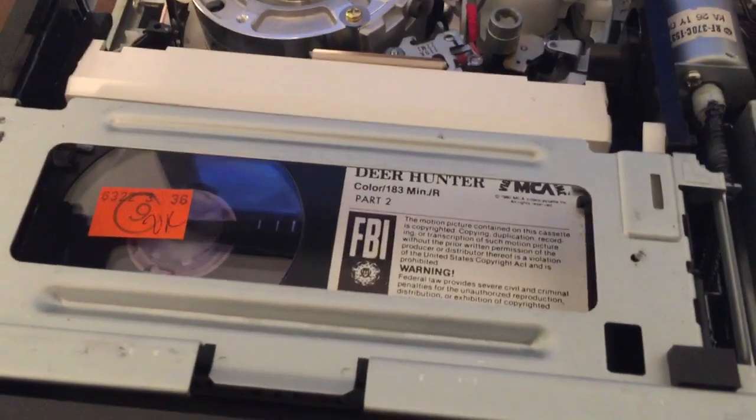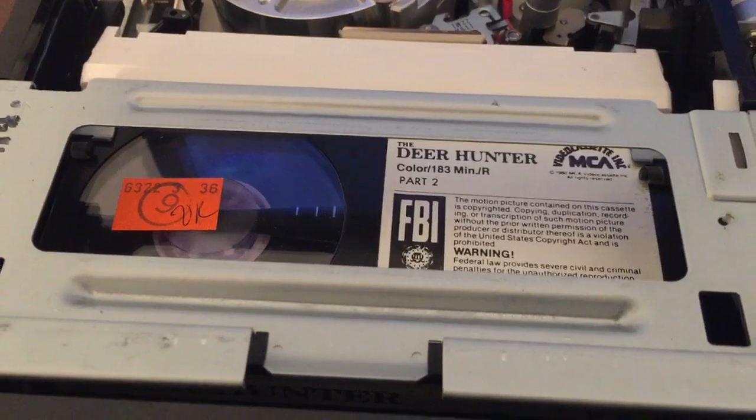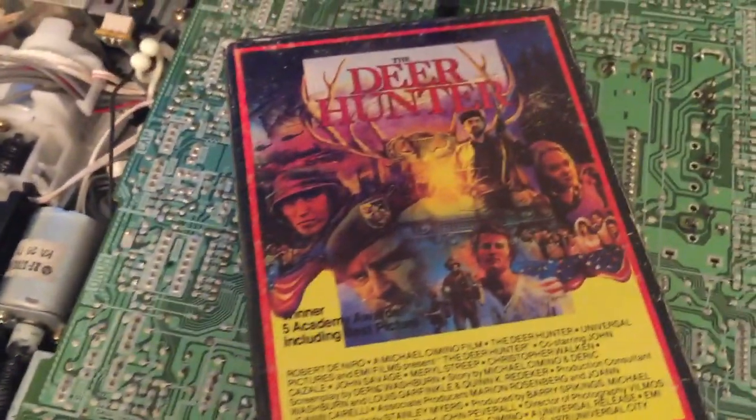And of course, it wouldn't be Beta without showing you a pre-recorded movie. So I have here the Deer Hunter tape. And again, this is not Super Beta. This is regular Beta. And you'll notice the color is not quite as pretty and saturated as the Super Beta tape, and it just doesn't look quite as clear as the Super Beta format. So I'm not sure if they released movies in Super Beta. If they are out there, I have not seen one, but in any case, this is what a pre-recorded tape looked like back then.